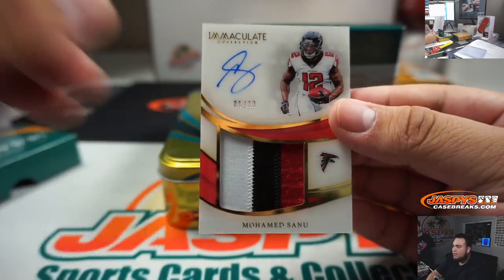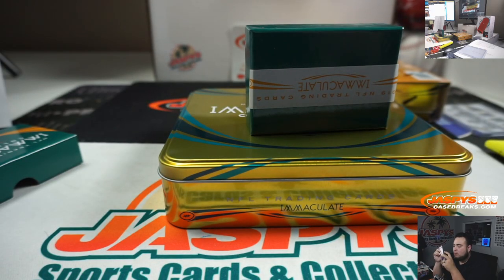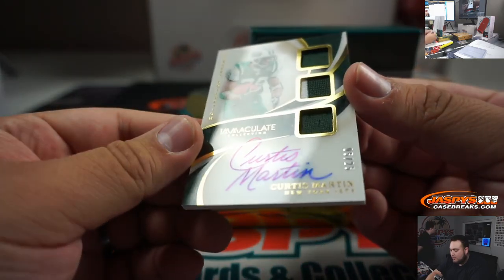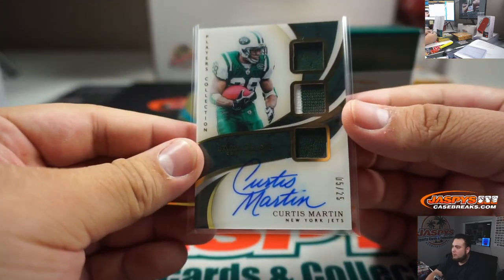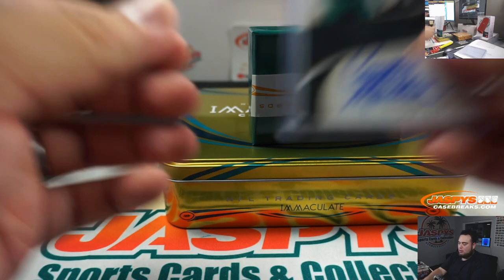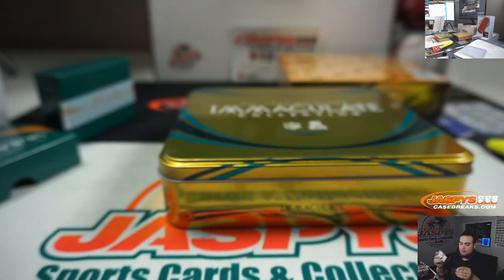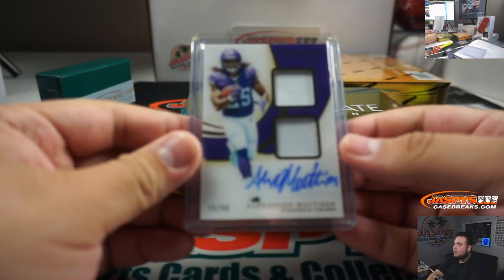We got Mohamed Sanu, 35 out of 99. 1-2-3 color patch for the Atlanta Falcons. Going to Reid. We got Curtis Martin, 5 out of 25 for the Jets. One of you, John. There you go. Nice autograph, too, man. Nice. And then we got the double swatch and autograph, Alexander Mattison, 70 out of 99. I know, Aaron. You're getting the wrong birds, man.